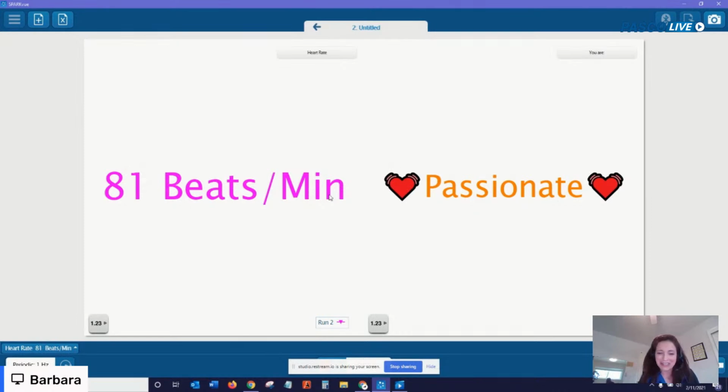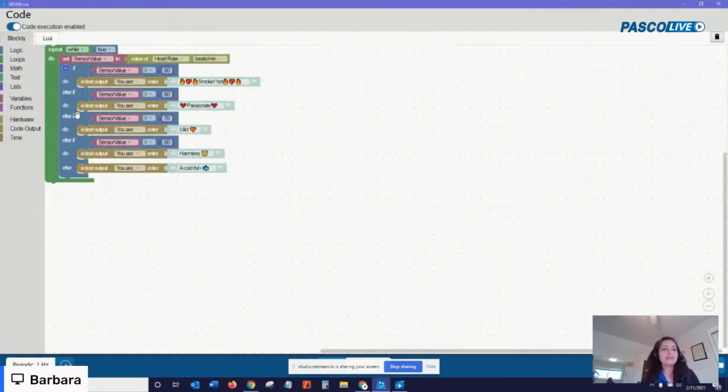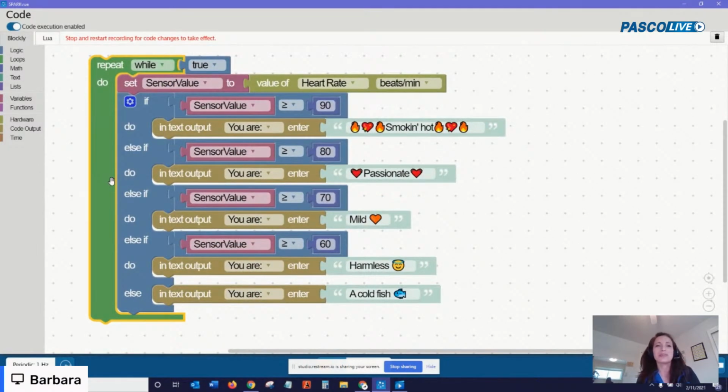Let's take a look at the code here. I'm going to hit stop. And let's look at the code. So I've got some Blockly code here, and I did a fun activity with it, but we can talk about how this can also apply to the concepts that you're trying to teach in physiology. So my code is in a loop, and it's saying, look at the value of the heart rate sensor, and if that value is equal to or greater than 90, then you're smoking hot.